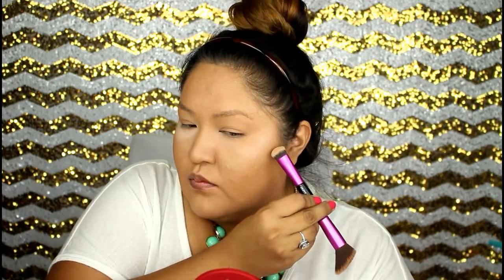The great thing about contouring also is you can put it in the hollows of your cheekbones, and if you have a good blending arm and you got a good brush, you are golden. Everything will be fine as long as you can blend. Blending is the key.